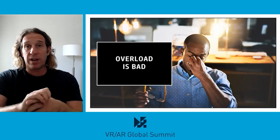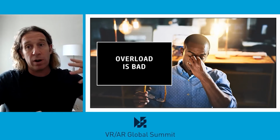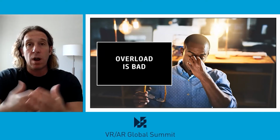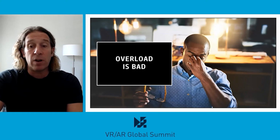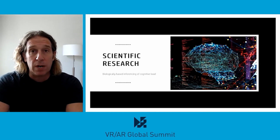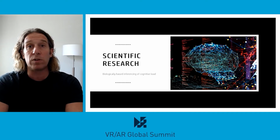And that's the beauty of studying cognitive load, is that sometimes you want it to be increased and sometimes you want it to be decreased. And so we measure both of these during VR use. So about a year ago, I joined with HP, who has been doing this work for well over 2 years.